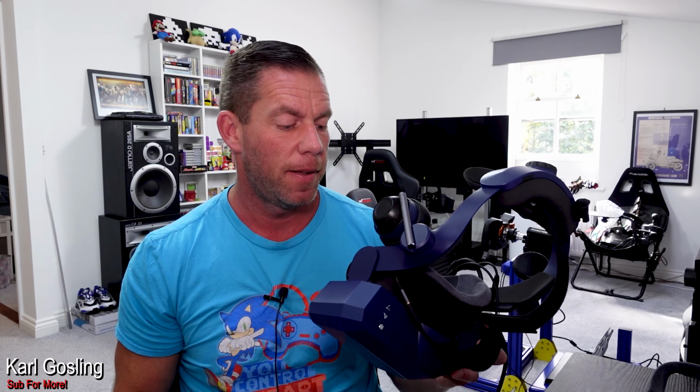So I wanted it to be as good as it can be, because for sim racing or flight sim, that field of view is incredible. To be able to see your mirrors in your peripheral vision without having to turn your head a substantial amount is an absolute game changer. But it does come at the cost of a blurry image that is a little washed out compared to other headsets.